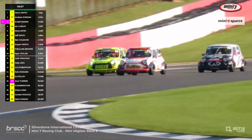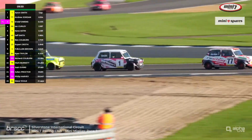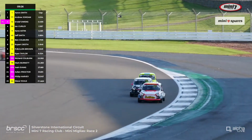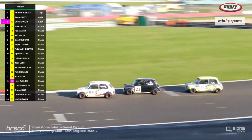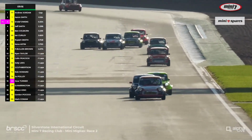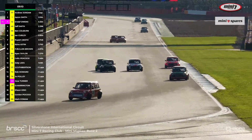So into 4th position for Jeff, as Aaron Smith slips up the inside, does he, of Endaf Owens? Yes, the Welshman has to let him go. And Aaron Smith now sets his sights, not for the first time, on Andrew Jordan. Is he going to be able to get past, though? The one thing that you see Jordan do, very rarely, is cede the lead or cede a place, even in this mini racing, which we know is fiercely competitive. But if anyone can do it, it will be Aaron Smith. And Aaron just starts to make the move, comes offline, and you can see how dry it is there.